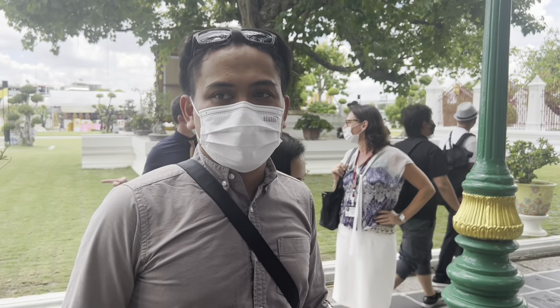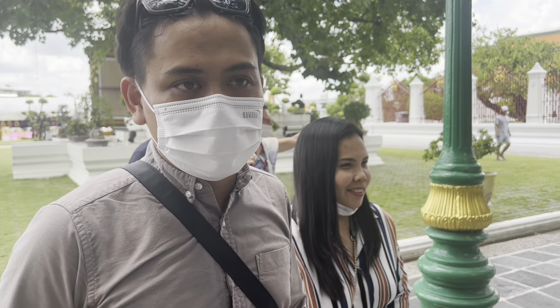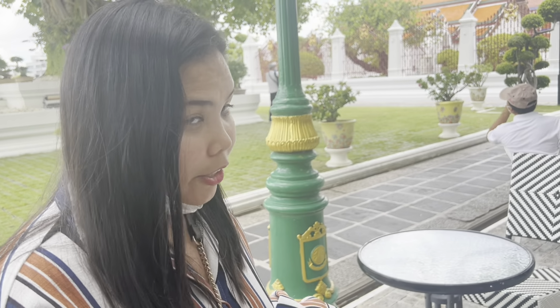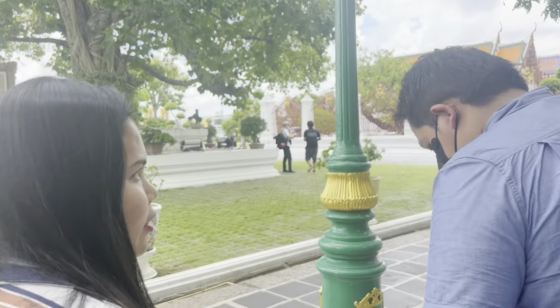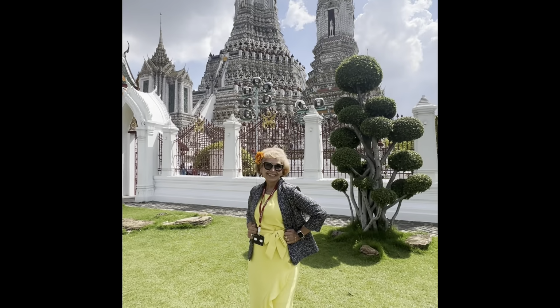So how do you find Wat Arun? I found out that Wat Arun is a 200-year-old temple. So what is your first perception about Wat Arun? Maybe later I could explain more. Have you seen the structure then? It's amazing. It looks unique. Don't you know that those bricks look like bricks but they are broken plates?